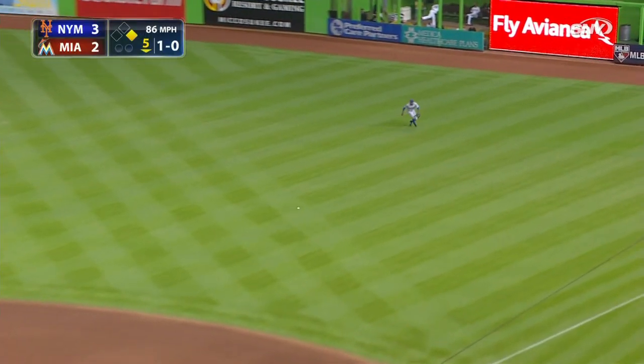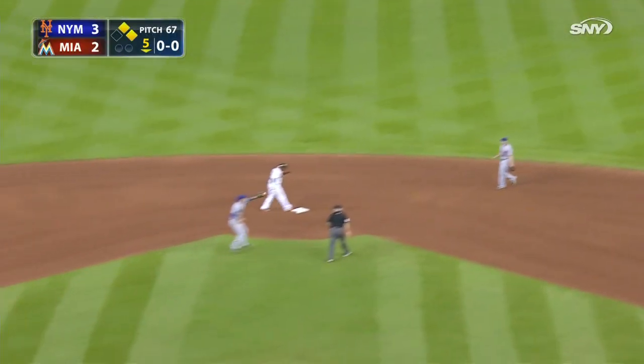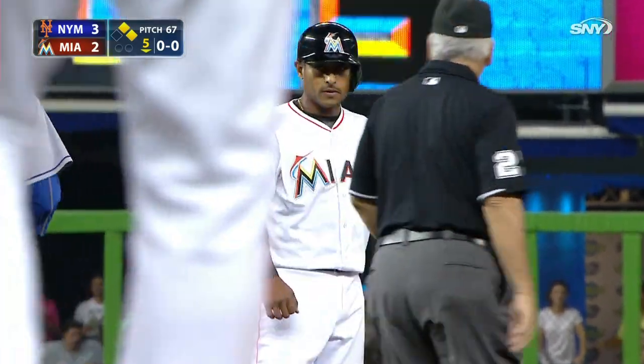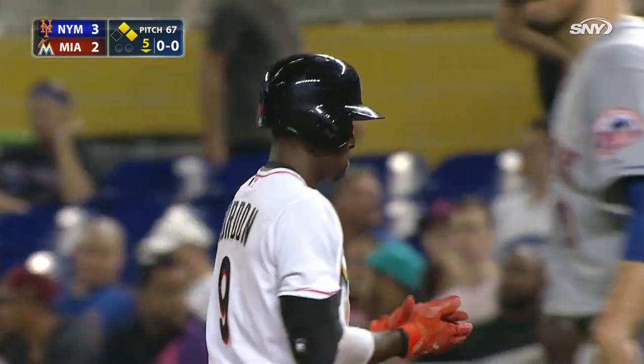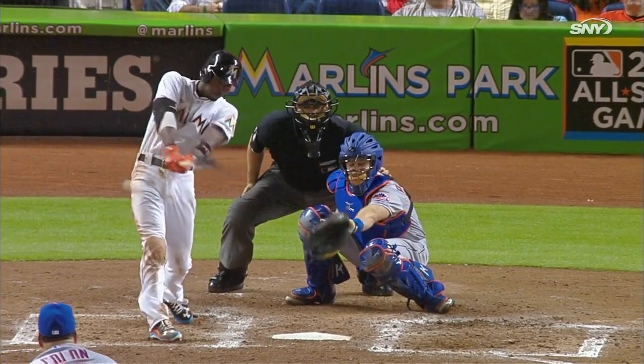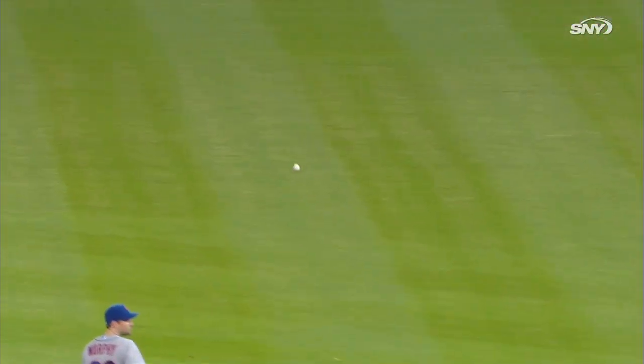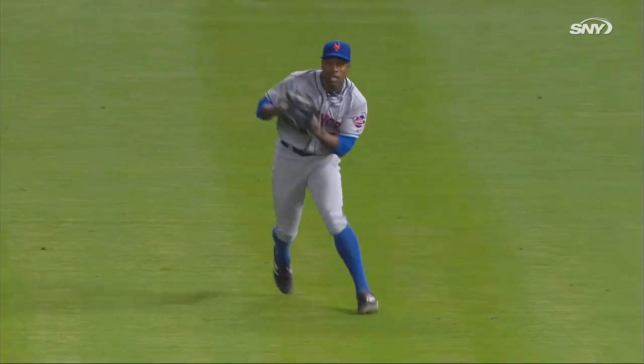Hit hard, a base hit for Gordon. Solano to second, he'll pull in there. So back-to-back base hits for the Marlins to start the 5th inning. Ripped. He's just raging hot, Gary. 2 for 3, now over .400 for the month of April.